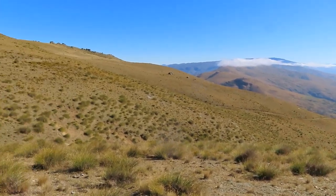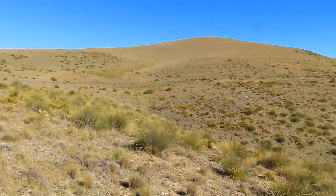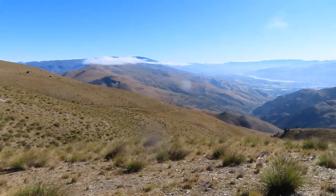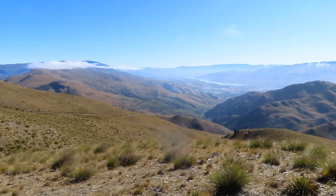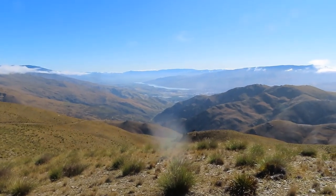And when you pan right back around to where the truck is, we're still going across the tops, which are reasonably flat, but then we'll get down onto some reasonably rugged pieces down over that wee ridge there. It gets a wee bit rougher, but it's still a very negotiable track if you take a wee bit of care.